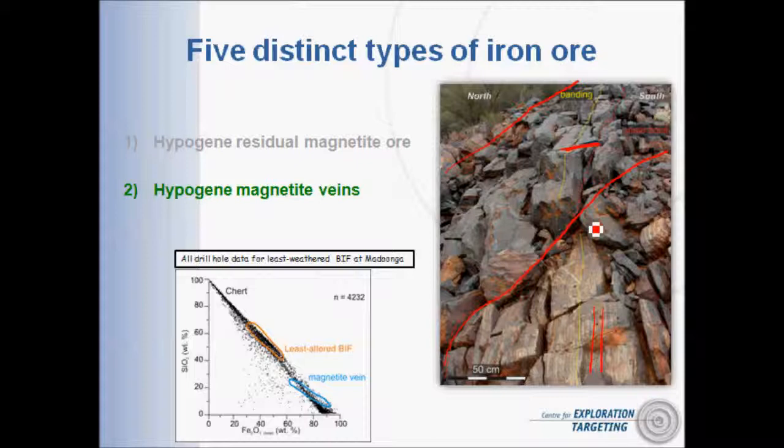45-degree angle. And how this looks in the geochemistry for this area, this is the Madoonga deposit. We can see our least altered BIF plotting here, the same area as in that previous slide for the Beebyn deposits. But instead of having the more complicated alteration pathway, something like that, basically we just have the addition of iron. So we have a straight line movement in the chemistry of BIF towards high-grade iron in this area of the plot.